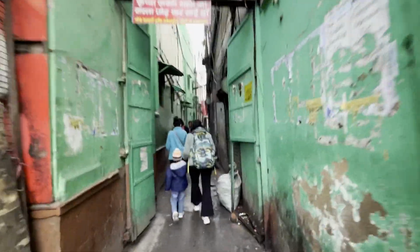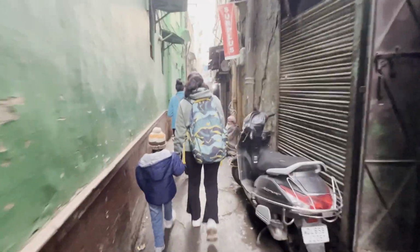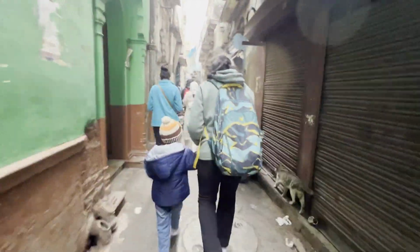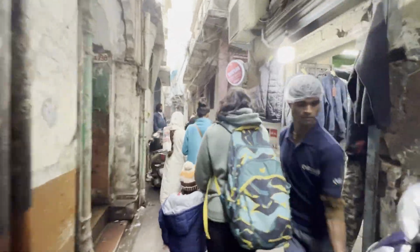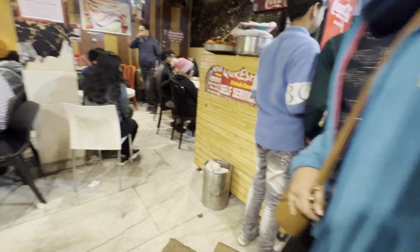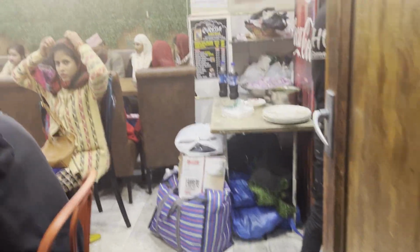On the right side of the Qureshi Kabab corner, there's a small gully that goes straight. So if you keep going into this gully, you go a little ahead, and on the right, there's a right. So you take this right turn and you go straight. There are places there where you can sit and have your meal. So this is where we sat to eat. This is another seating area which was just opposite to where we were sitting.